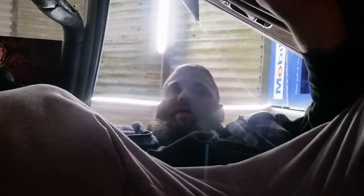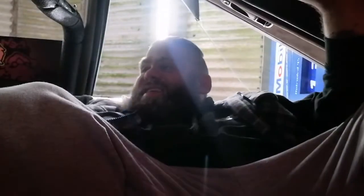Oh, I thought I'd treat you to a bit of upskirt action. God, that's one bolt. The first bolt was an absolute nightmare to get out. It's solid in there. So I'm hoping the rest ain't like that, because it's going to be a bloody pain in the arse.